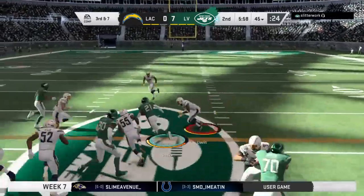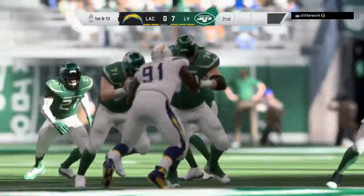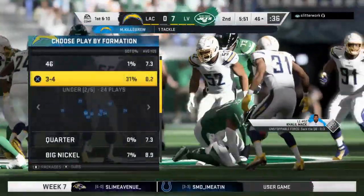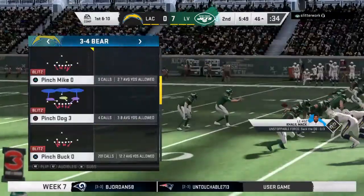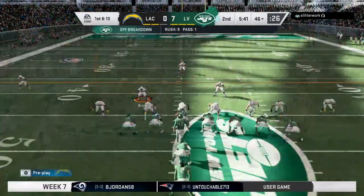They'll run it now out of the gun, and he's got the first down before being taken down at the 46. Bit of a surprise. They ran it on 3rd and medium. Proved to be the right call. 1st and 10 at the 46-yard line.